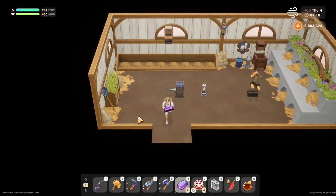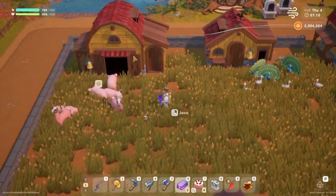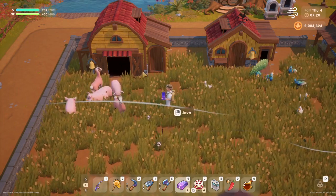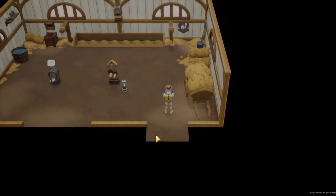Just a couple duck eggs. I wonder if I shouldn't. I mean, I could build another one. It would be no problem to build another of these and just fill it with pigs. They look shorn, so I think we'll have wool. Yep.